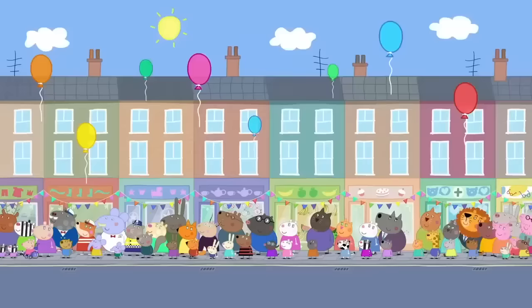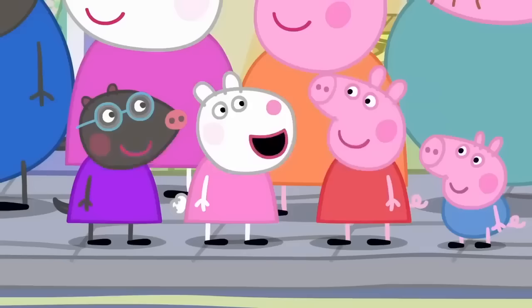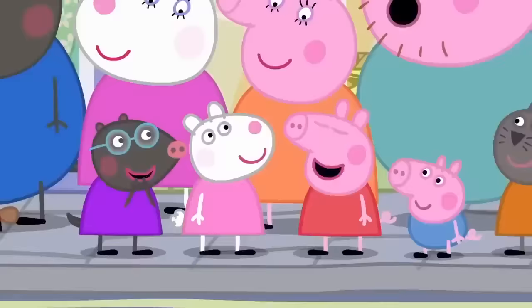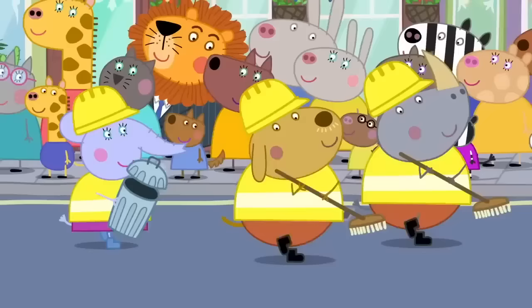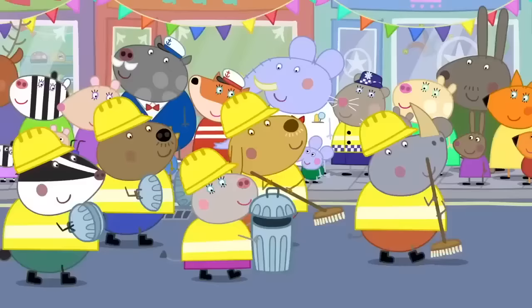The carnival. Peppa and her family have come to watch the carnival. Hello! Here are Suzy Sheep and Molly Mole. Hello, Peppa. Have you come to watch the carnival? Yes, I can't wait. It's going to be amazing. With fire-breathing dragons. And magic people flying. Let's hope it really is that great. What's that? Is it starting? No, that's just someone sweeping the road before the carnival comes. Oh, it actually sounds quite good. They're using brushes and dustbins to make music.